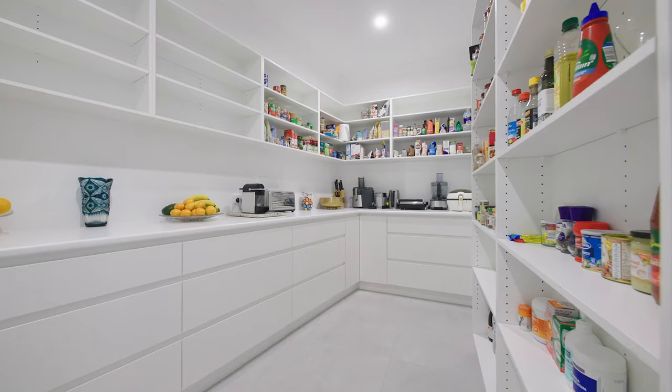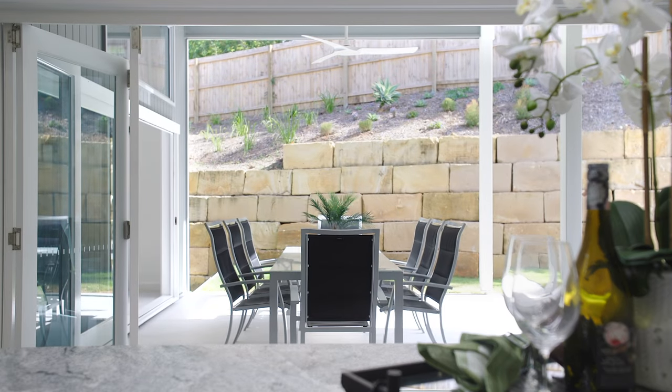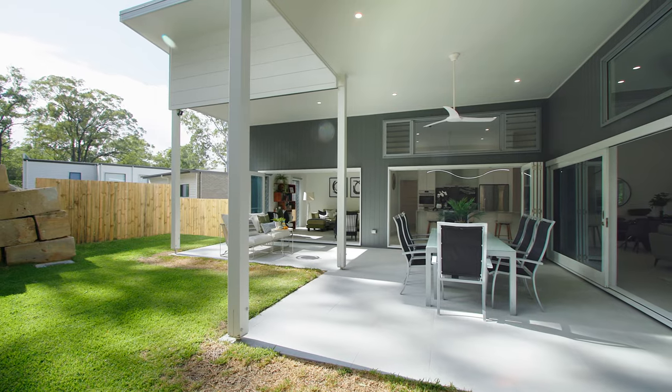A big part of the design of this home was the life flow and how you function as a family throughout. And you've got this fabulous separation of space if you'd like, but everything still flows beautifully.